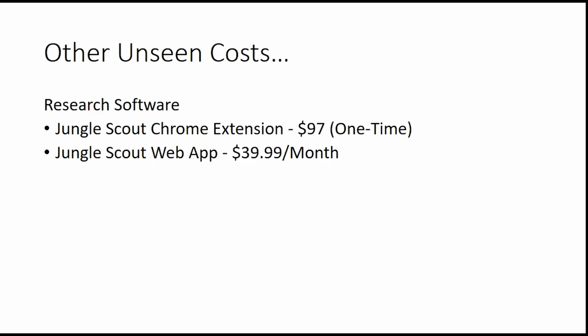If you could only afford one, the Jungle Scout Chrome extension is going to be the one you need, okay? That's the one you need. The other one is helpful, but it's not necessary. Okay, now I know, why am I telling you the most expensive one is the one you need? Honestly, because it is. And I think Jungle Scout realized that. That's why it's the most expensive.